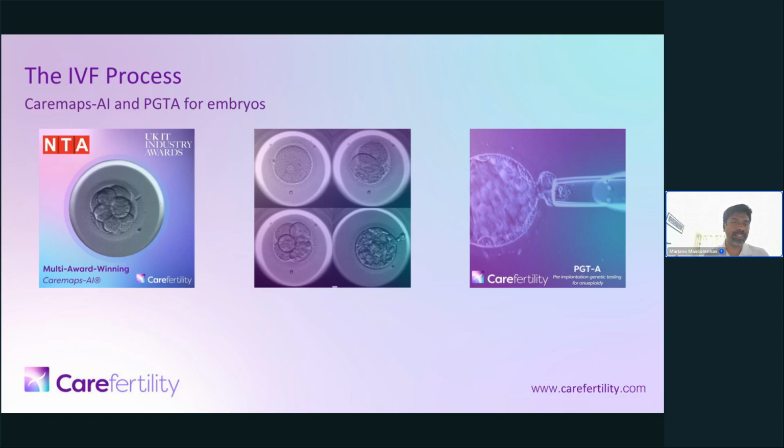And then we can take all of these time points, the regularity of these time points of division, the evenness of these cells, and this gives us hundreds of data points per embryo, which is then fed into an artificial intelligence algorithm, which then predicts the chance of embryo implantation using data from thousands of different embryos which have known implantation or not before. And this is the Care Maps artificial intelligence algorithm, which has been awarded the UK IT Industry Awards. I think of this as providing like a developmental milestone picture of the embryos, how the embryo is going through different stages. The algorithm doesn't make the embryos better, it helps us choose between embryos.